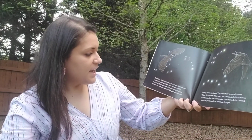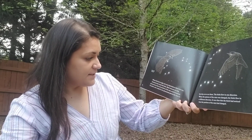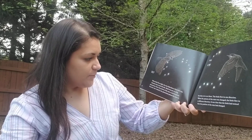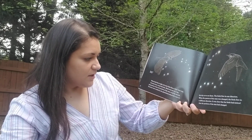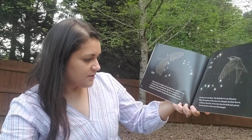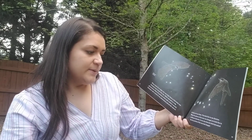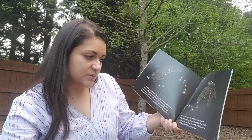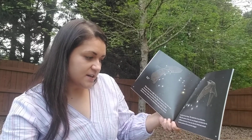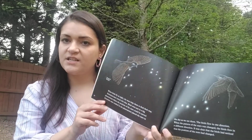When birds fly at night, the stars help them find their way. Scientists have tested this idea. Birds were put in a planetarium where the position of the stars could be moved. Scientists who worked in the planetarium placed the stars in the sky as we see them. The birds flew in one direction. When the pattern of the stars was changed, the birds flew in a different direction. It was clear that the birds had noticed the position of the stars had changed. That's really cool.